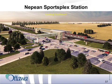Nepean Sportsplex Station will be built on the west side of Woodruff Avenue across from the Nepean Sportsplex facility. A pedestrian bridge will be built over Woodruff Avenue, providing access to and from the east side. The new parallel multi-use pathway on the west side of Woodruff Avenue will cross to the east side to connect with the existing pathway that extends south to Barrhaven.